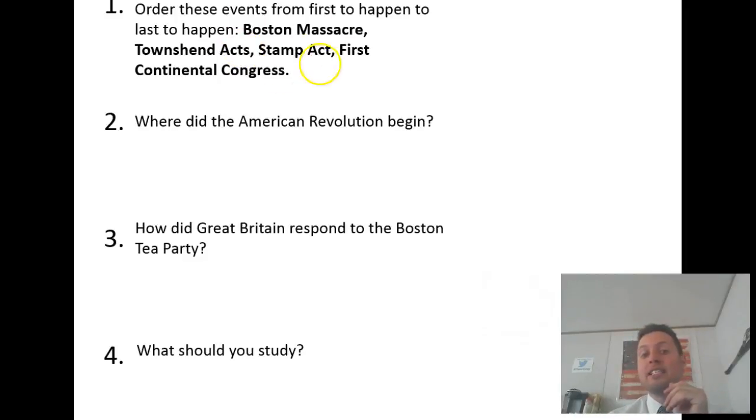Next, the Boston Massacre happened. Once we have the Boston Massacre, Great Britain feels so bad, they get rid of all the taxes from the Townshend Acts except the tax on tea. Then the Sons of Liberty in 1773 dump all the tea, the Boston Tea Party. And so Great Britain responds with the Coercive Acts, which the colonists call the Intolerable Acts, and then the colonists form the First Continental Congress as a response. So it goes Stamp Act, Townshend Acts, Boston Massacre, First Continental Congress.